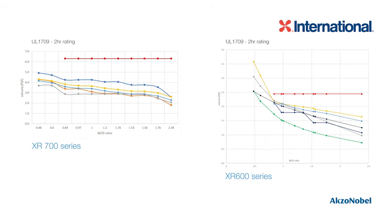So if we were to look at, for example, the chart on XR 600 series, the green line at the bottom, we'll just look at a W over D ratio of, say, 1.5. With a multi-sectional approach, we're looking at about 1 pound per square foot. If we use a single thickness approach, which is the legacy approach currently being used, you get about 2.5 pounds per square foot. So what does that mean? That means that on a 10,000 square foot project, you're looking at a savings of about 1.5 times 10,000 square feet. That's a considerable amount of material savings.